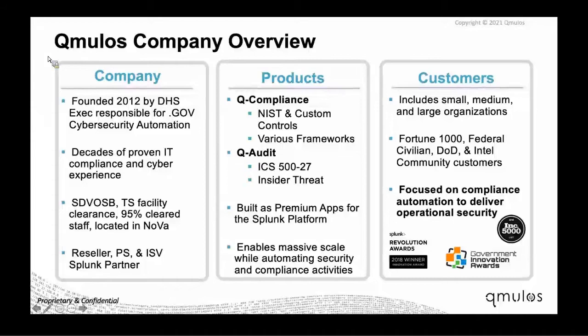We have two products that we offer, Q Compliance and Q Audit. Q Compliance is based on the NIST 800-53 framework and the six steps in the RMF as defined there. So we bring in that framework.